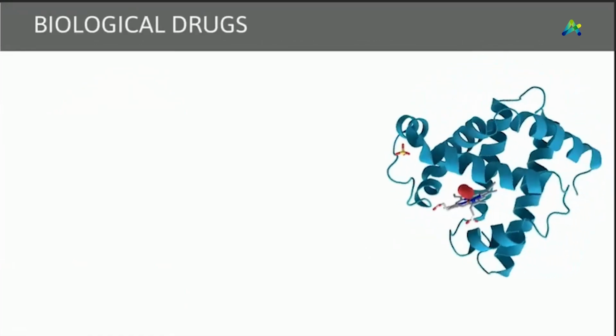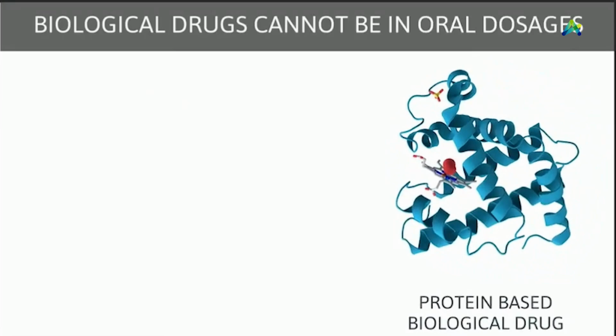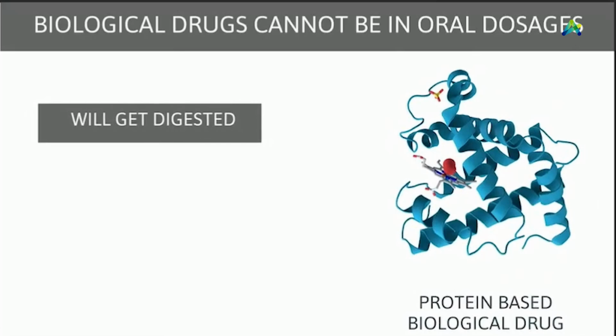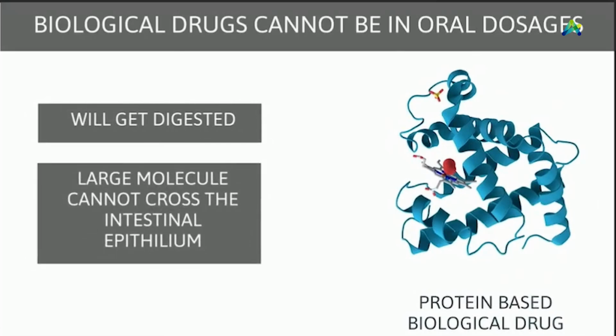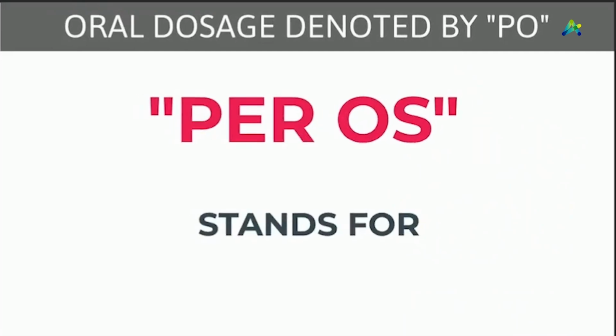Biopharmaceutical drugs like insulin and vaccines, which are basically proteins, would likely get digested in the stomach. And even if it's not, would find it hard to cross the intestinal epithelium into the bloodstream thanks to their large size. Oral dosages are usually denoted on their packaging by PO, from the Latin per os, or by mouth.